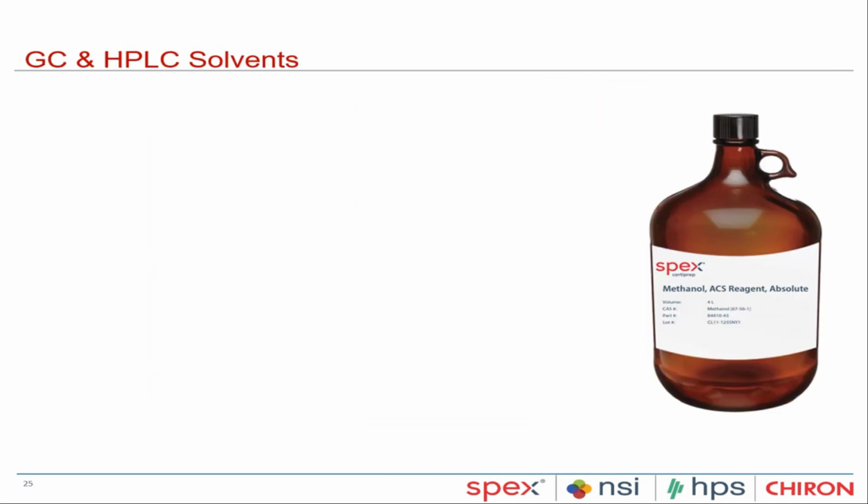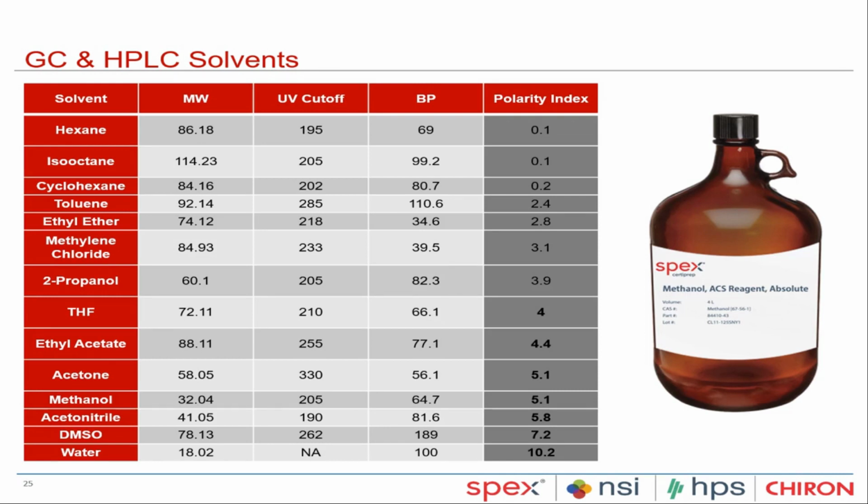Another way that we look at solvents sometimes is, are they applicable to GC or HPLC? If you're doing reversed phase HPLC, then you really want the polar solvents. You want the high polarity index, things that are about 4 and above, and of course water at 10 is basically the ultimate polar solvent. For GC polarity, you don't want polar solvents. You want nonpolar solvents, and this is also in the range of normal phase chromatography.